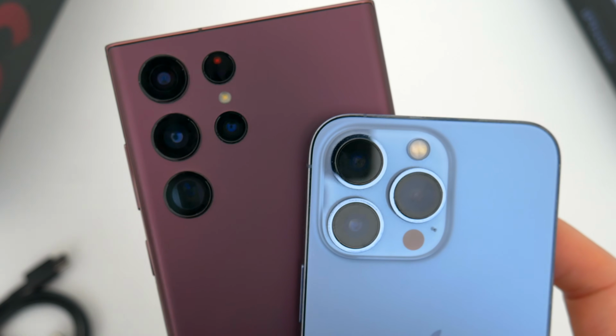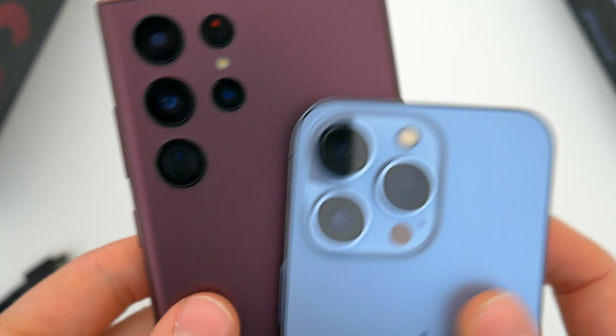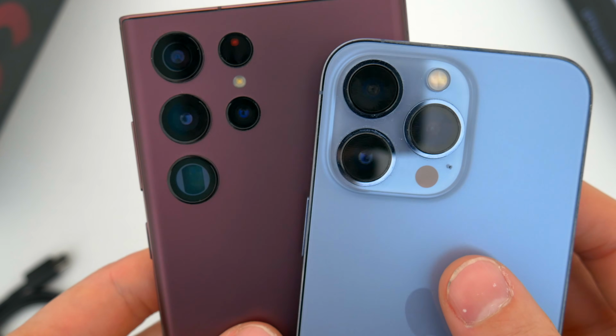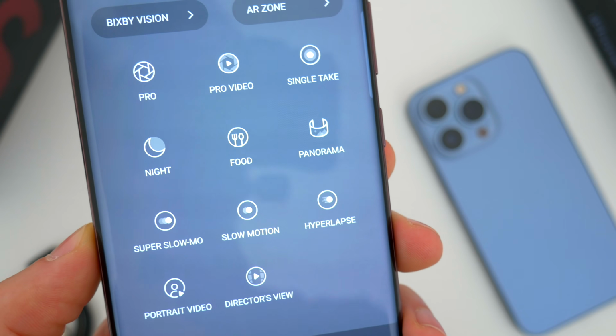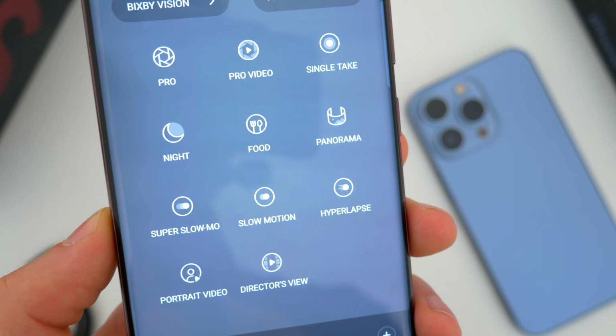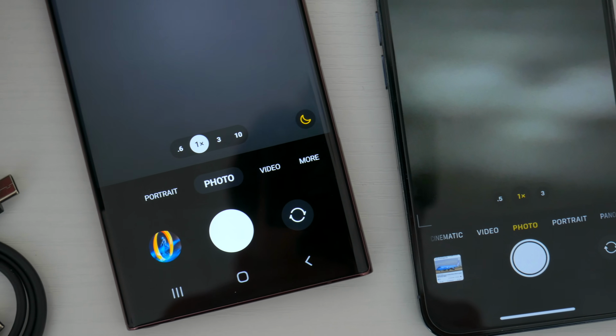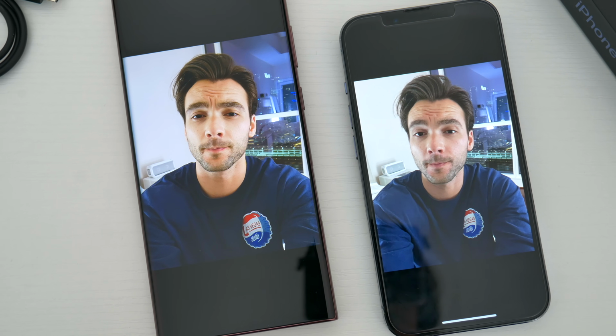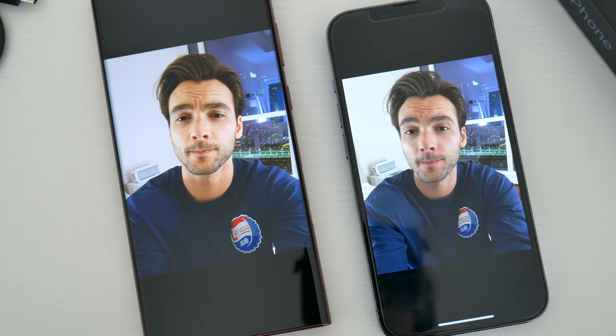Now, when it comes to deciding which setup is better, I think it really comes down to what your shooting needs are and what you personally value. Like I said, I think Samsung delivers a more robust, more feature-packed, and over-the-top kind of setup, while the iPhone is a bit more straightforward with enough pro features to still make the most of it. In practice, of course, these phones are going to deliver very different end results.